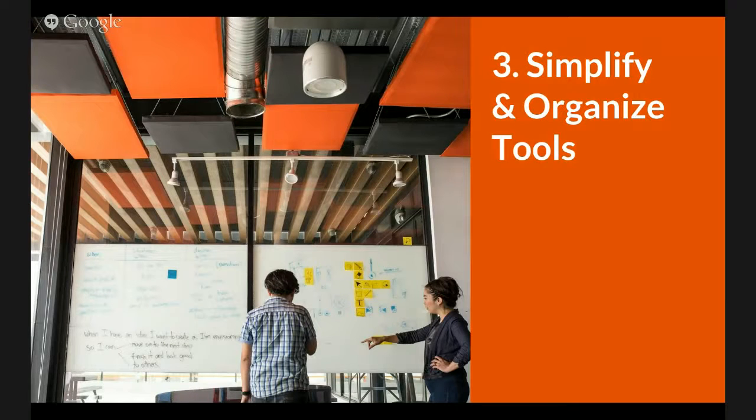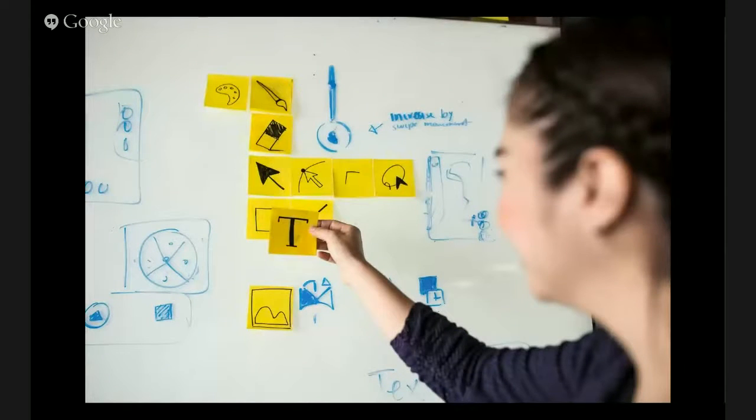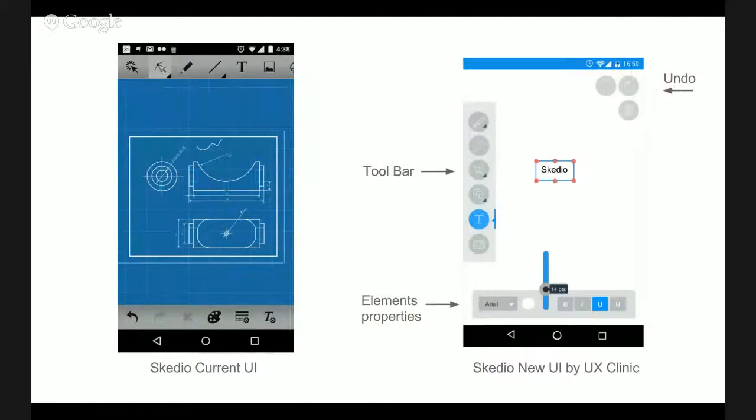So we have the third one, which is simplifying and organizing the tools. I want to start with a quote: I had a hard time understanding all the icons. There are a lot of buttons, and I would prefer to use a piece of paper. It's faster. So what we're trying to do here basically is to reverse the way that the icons or tools were organized, since they were all scattered and weren't together as tools that would make more sense to be together. For instance, here in the toolbar, all the related tools will be together in groups.